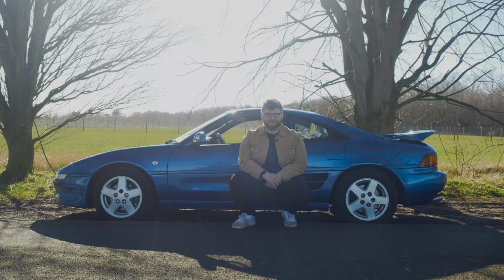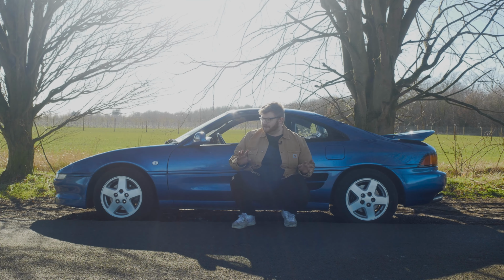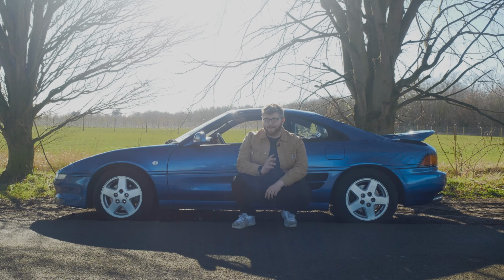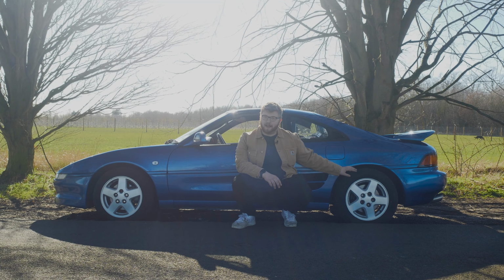Still on the standard Rev 3 wheels. Rev 2, similar design, but kind of lighter spokes, or thinner at least. They're 15-inch wheels, which has made tyres a bit of a pain, and they're a staggered fitment as well. Recently had to change the Toyo Proxes TR1s that I had fitted on the car.